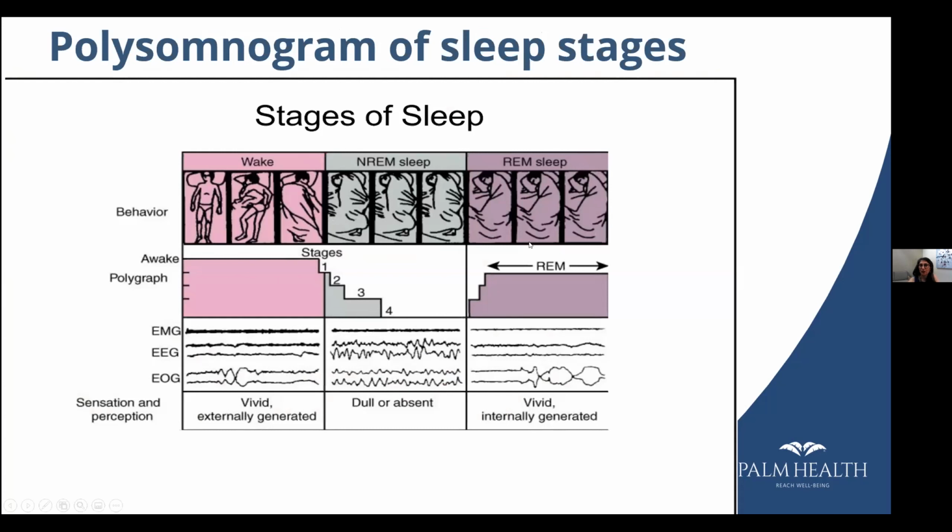So when we look at the stages of sleep, in wakefulness, your polygraph is of course beta waves. You're constantly thinking, you haven't fallen asleep. Your EMG shows movement. Your EEG shows beta activity, going into some alpha activity if you can calm down. And the electro-oculogram shows some saccadic eye movements like blinks, because you're able to blink. And you're very aware of your external sensation. For example, the sheets, whether you're cold, whether you're hot, whether it's sweaty, you can feel these things.